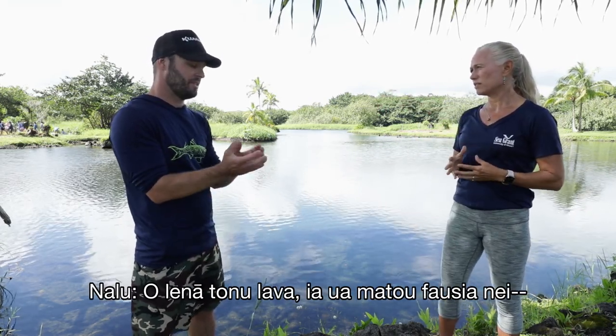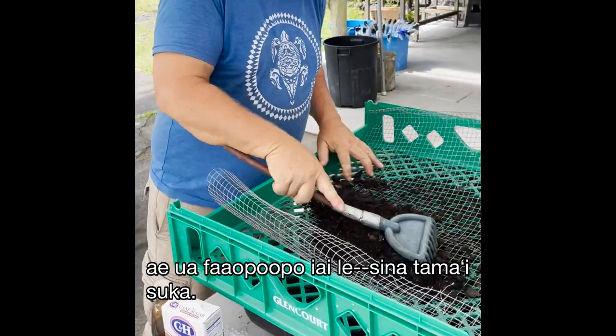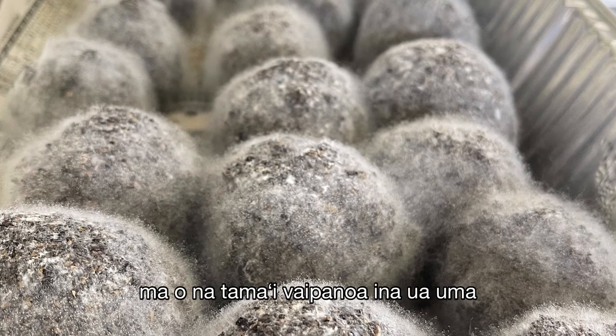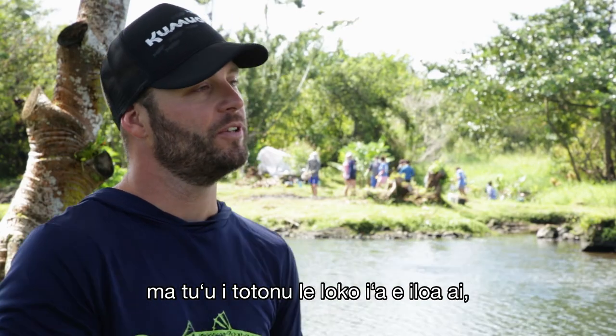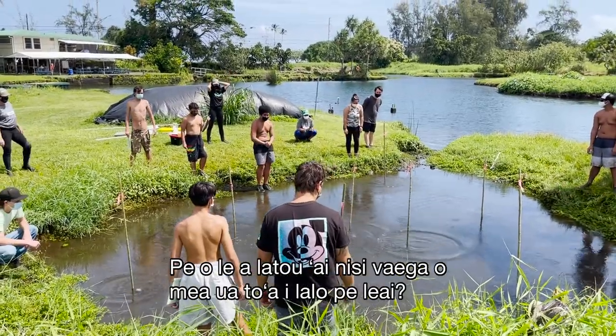Absolutely. So we built these, they're kind of balls that are made of mud and inoculated with, we put a little sugar in there, we put a little starch in there, and they're able to form little communities. And those communities are what we then, after they have a chance to grow in those mud balls, we put into the loko iʻa to see, well, will they consume some of the sediment or not?